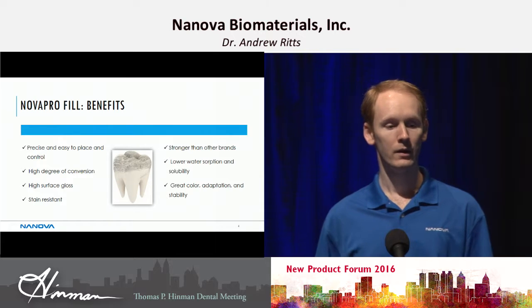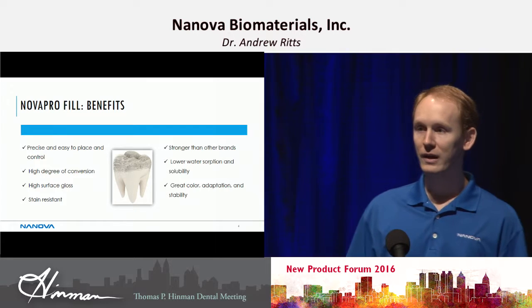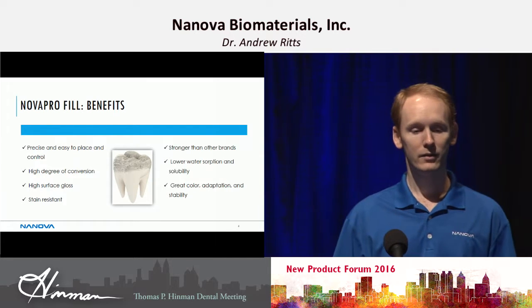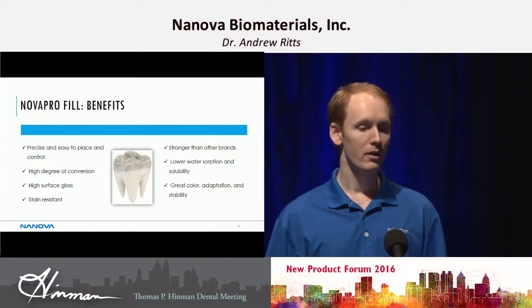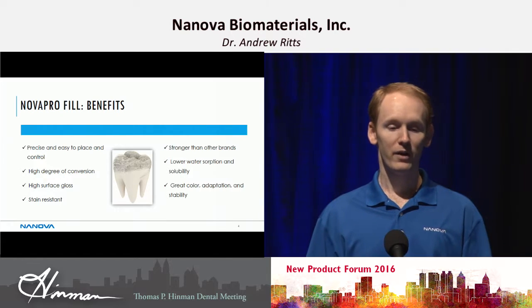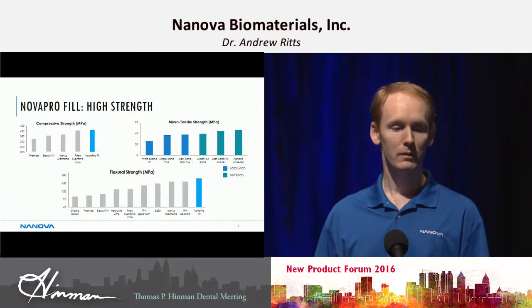So for our NovaPro Fill benefits, it's very easy to use, handle, and place. We have great color adaptation. It's stronger than many of the other brands on the market. It has very low water absorption and solubility, high surface gloss, high degree of conversion, and is stain resistant.